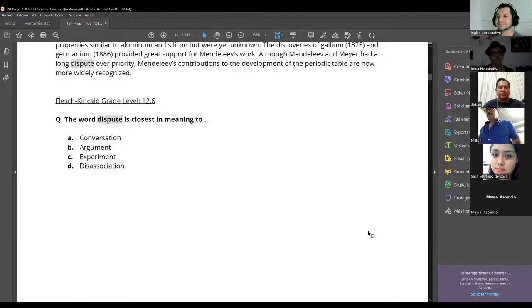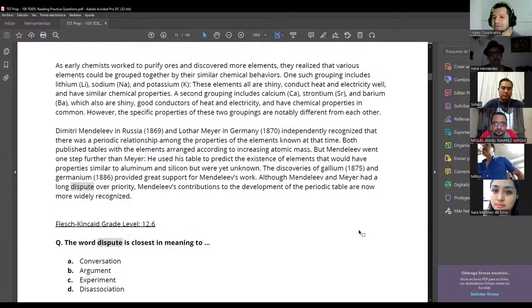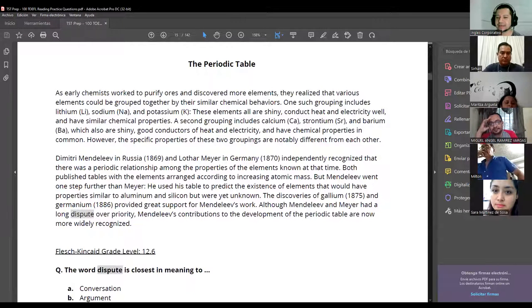Preguntas? I have a question, teacher. In the TOEFL, is the main question the paragraph, and it brands the words for analysis? Sorry? Brands the words. What do you mean by brands the words for analysis? I think it's highlight. Highlighted, like this. Highlighted, yes.